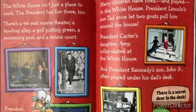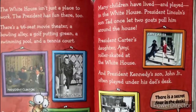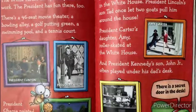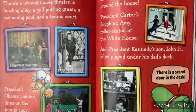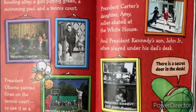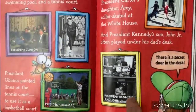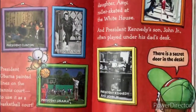Many children have lived and played in the White House. President Lincoln's son, Tad, once let 2 goats pull him around the house. President Carter's daughter, Amy, roller skated at the White House. And President Kennedy's son, John Jr., often played under his dad's desk. That's crazy. There is a secret door in the desk.